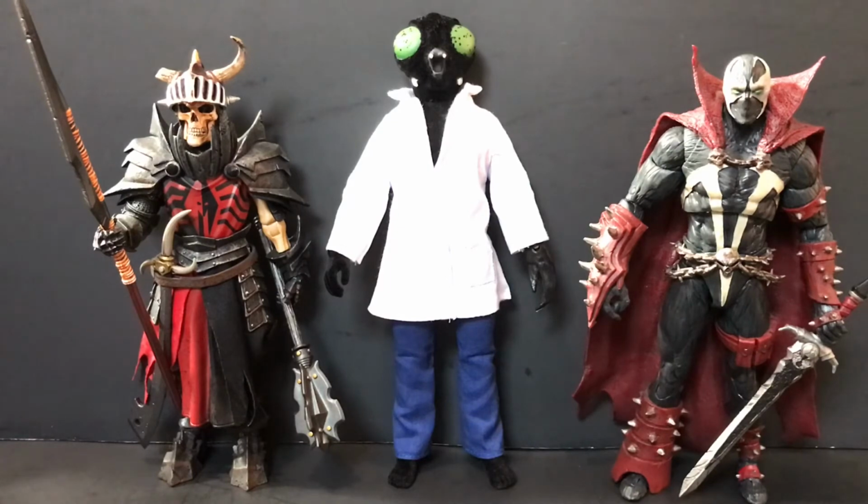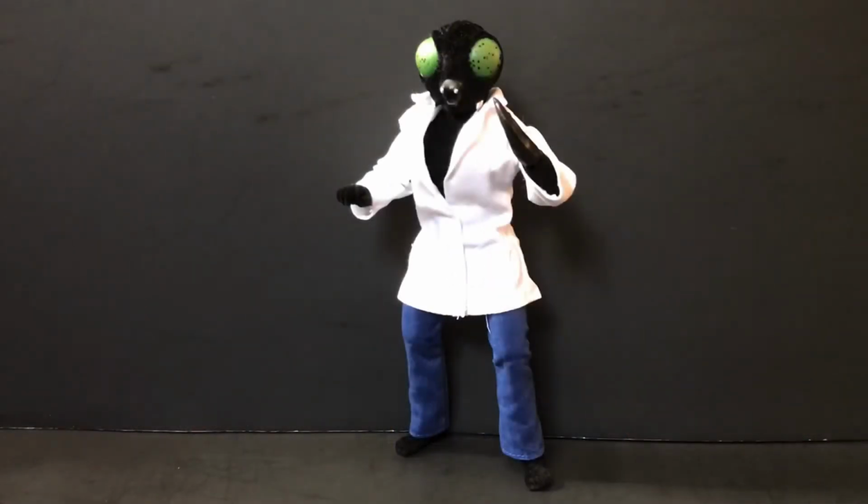Some final thoughts. Overall, and if I had to say one thing, if you're at all a fan of the Fly franchise, whether it's the old stuff or the newer stuff, I think this is worth picking up. I think it's a really cool rendition of the Fly, and considering the fact that we don't get a ton of Fly figures and NECA hasn't announced any plans to make a Fly figure, again, I'm not sure if this is a Universal Monsters property or not, but that said, I wouldn't be surprised if NECA does attempt to make one at some point in the near to distant future.